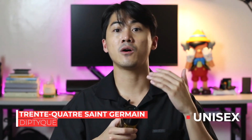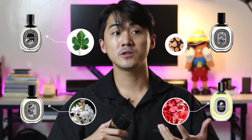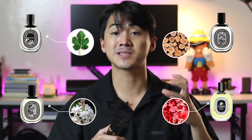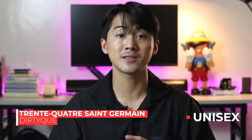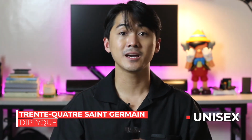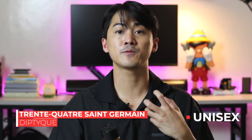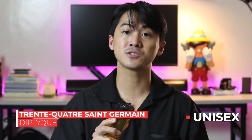This carries all of the notes that are prominent in a lot of their best-selling perfumes. It has fig leaf from Philosykos, it has tuberose from Do Son, it has rose from L'Ombre dans l'Eau, it has wood notes, especially sandalwood from Tam Dao. This perfume really is everything. This is a masterpiece. If you love Diptyque and if you love a spicy, woody, comforting perfume, this is a perfume that you should have.